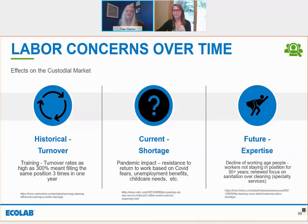So historically, the issues with labor in the Jan-San market have been employee retention. High turnover meant training and retraining for the same position multiple times a year. It costs approximately $1,000 to recruit and onboard a new employee with reduced productivity while training. Repeating that cycle frequently is a drain on all employees.